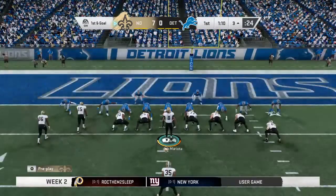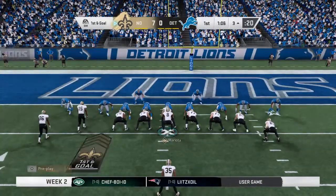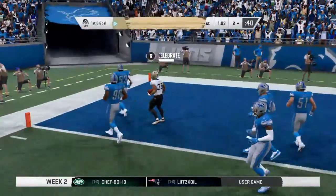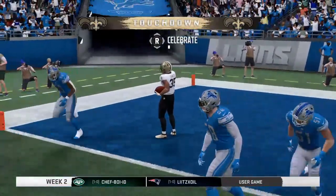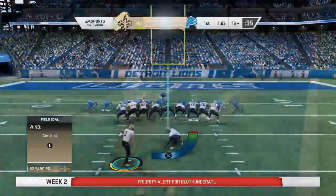And let's face it, that what we just saw there, not a surprise, is it? I mean, this is what he does well. If you don't tackle him as soon as he catches the ball. And he takes it across and into the end zone. Touchdown, Saints. A great play there.